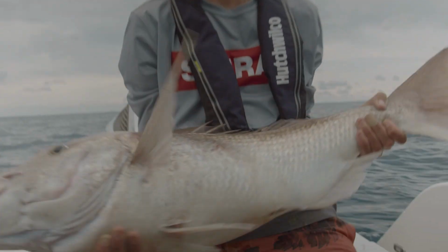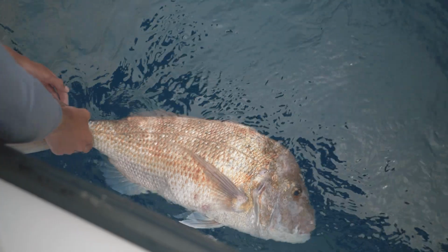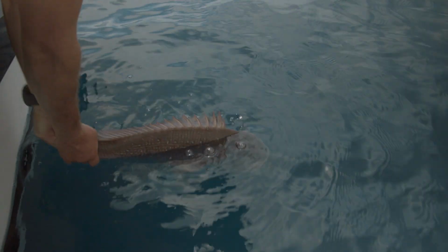I'm all about returning the big snapper, especially in the shallow stuff, as they play a big part in that reef system, and I think it shows good respect to that fish, and also they tend to be the breeding fish, the biggest snapper. We found this spot where we were fishing.